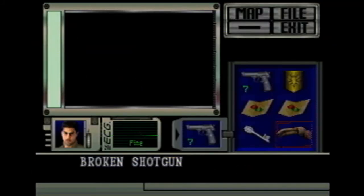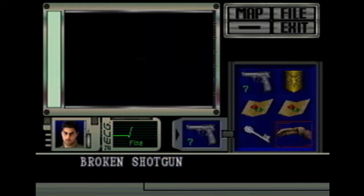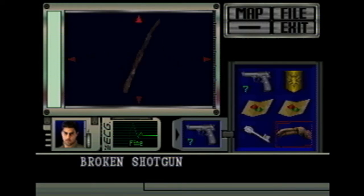Oh, I love this, by the way. I love this broken shotgun icon. It's like a limp noodle. It looks like something from a Looney Tunes cartoon. Yeah, but if you actually look at it, it's just a shitty shotgun.